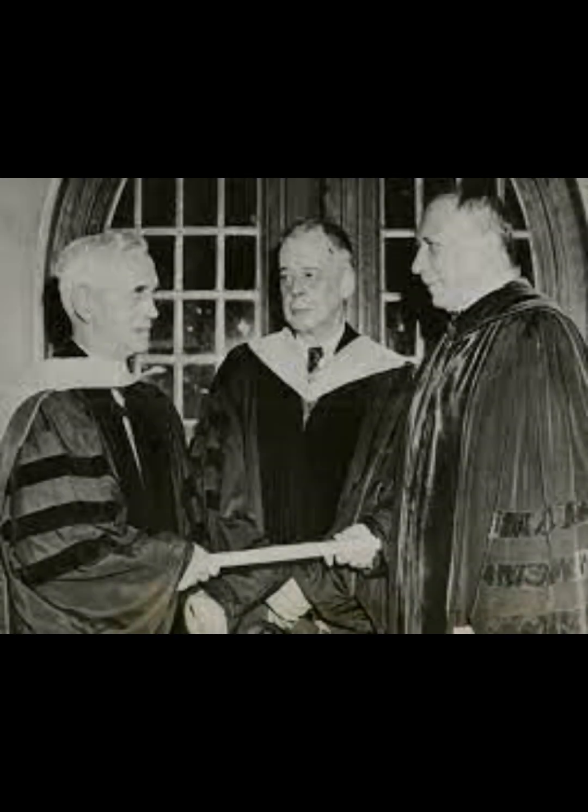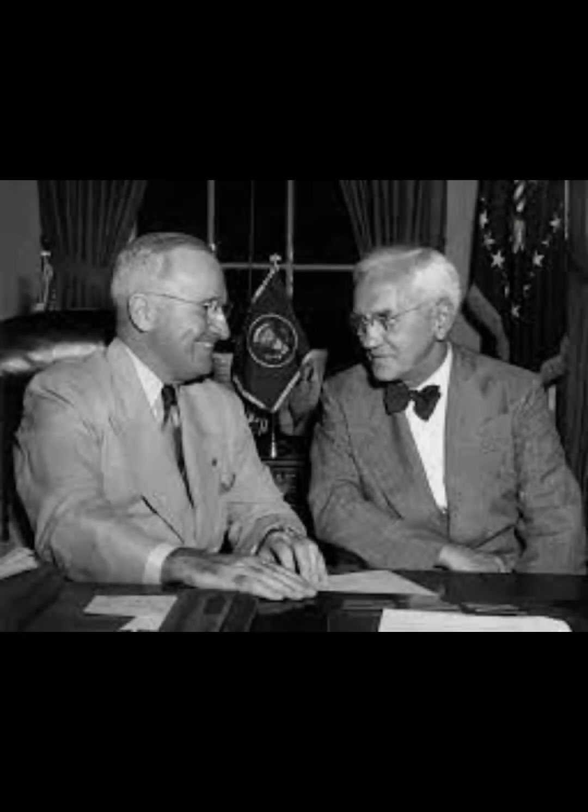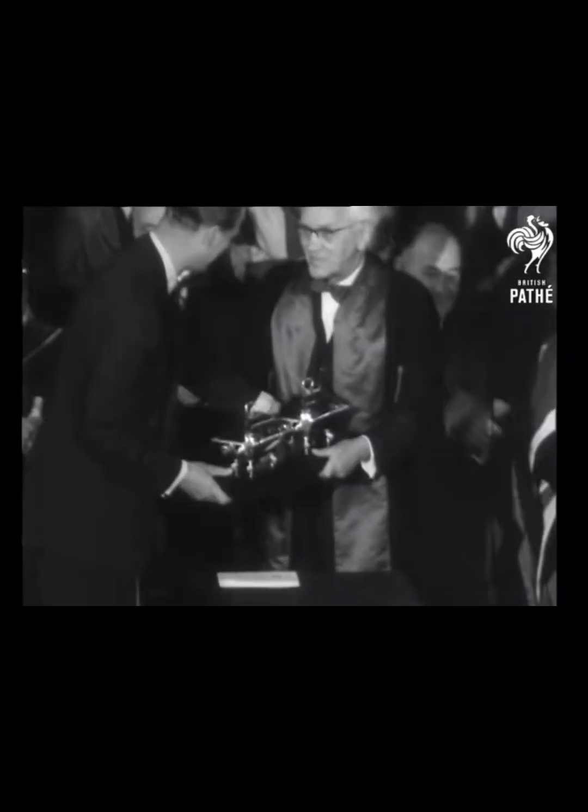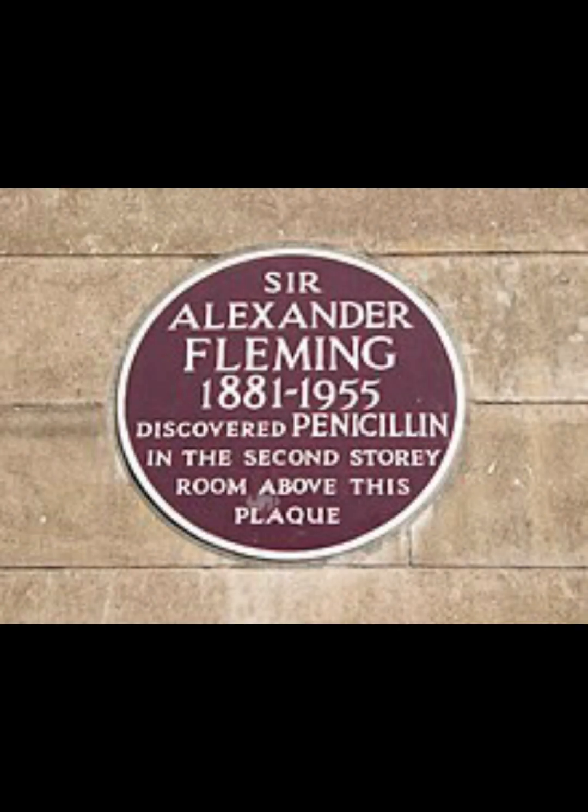After the origination of penicillin, Alexander Fleming continued his research in the fields of antibiotics. He received numerous honors and awards for his contribution to medicine. He remained active in his career until his passing in 1955. Ernst Chain, Howard Florey, and Fleming shared the Nobel Prize in Physiology or Medicine in 1945 for their contributions. Their discovery continues to have a long-lasting impact.